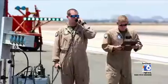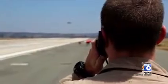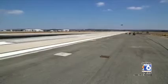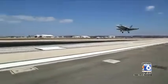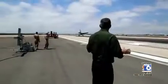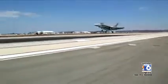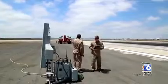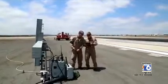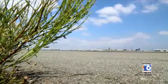On this day, we were allowed to join the ground observers just feet away from the landing zone. It's an overwhelming feeling to be this close to the runway as they approach, and it is a feeling of absolute power. In fact, the jets land with as much power as possible, just as they would on an actual carrier, so they have enough thrust to abort a landing if necessary. The exercise is often referred to as touch and go.